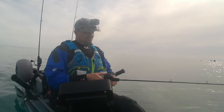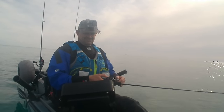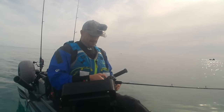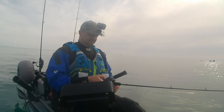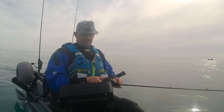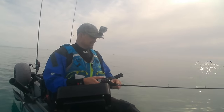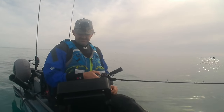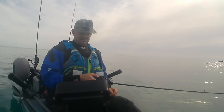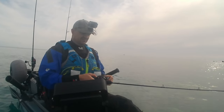This lure's had a right beating, it's all glued up. I think I better look into getting another one of these. He's all right. Right, actually going to drift over the bit I wanted to now. See if there's anything on it.